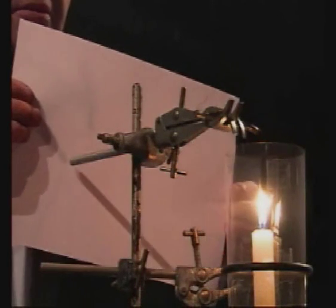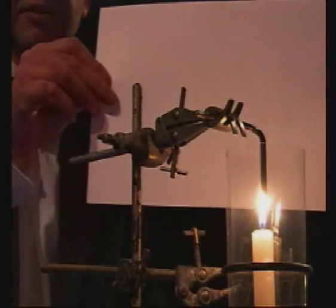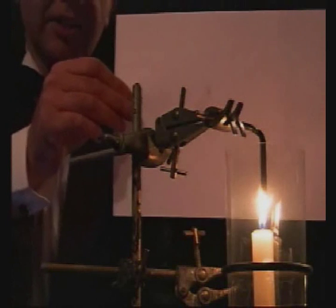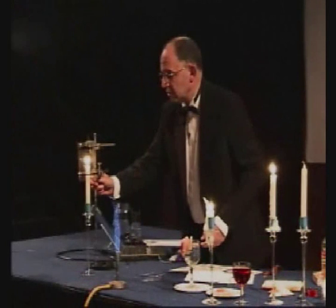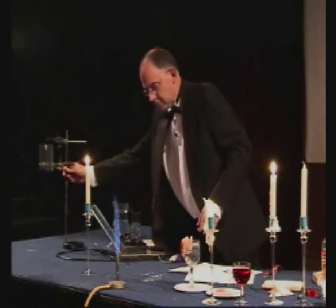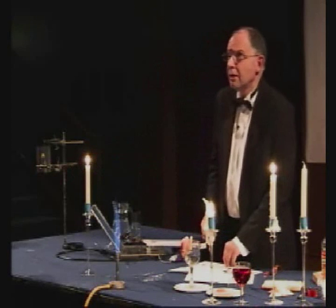Can you see there's a slight draft? Okay. Up. How's that? Have we got that? Okay. So by raising the height of the tube, the smoke coming out of the end has changed from white waxy vapor to black carbon particles.